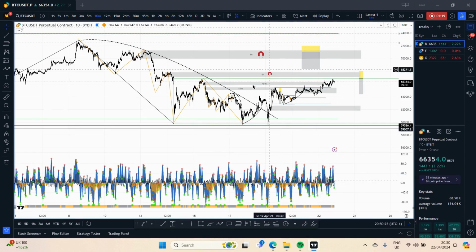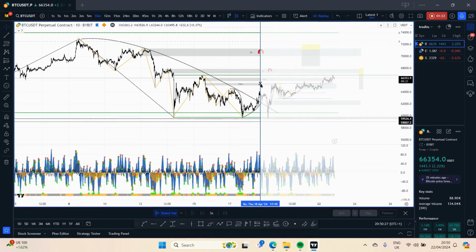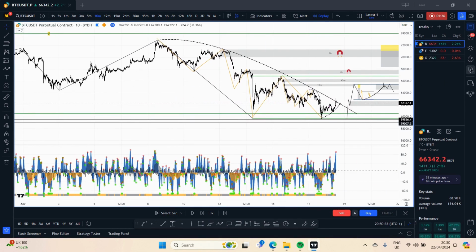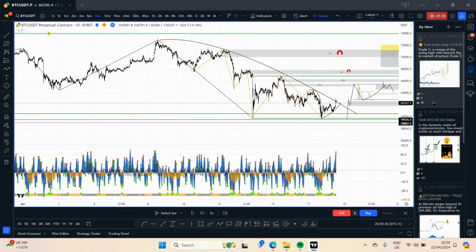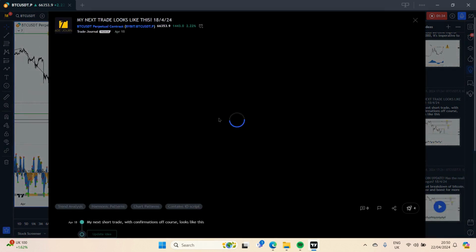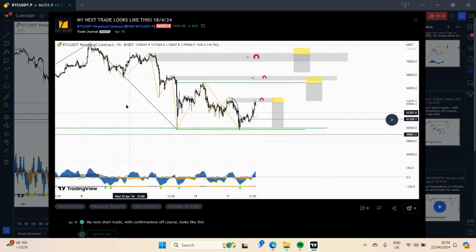All right, let's get into the price action. Let's see where we were as of Friday, and let's talk about what's happened over the weekend and discuss what the plan might be moving forward. So where were we? As of Friday, our next trades looked like this.